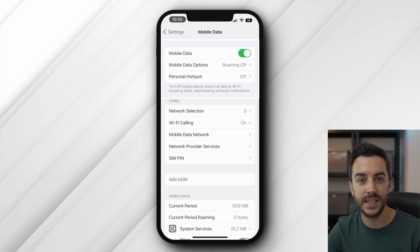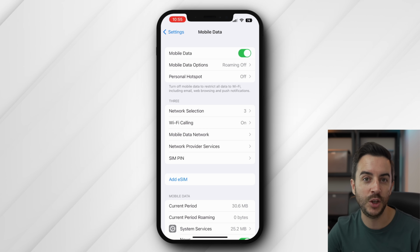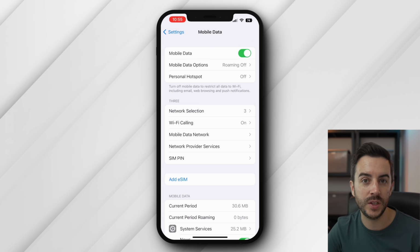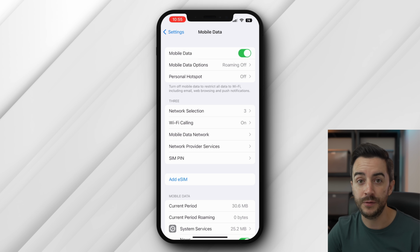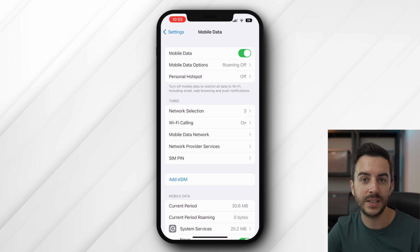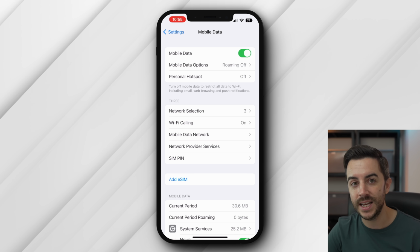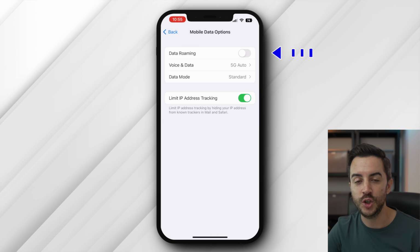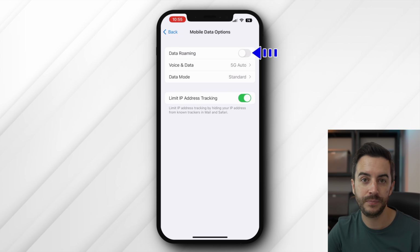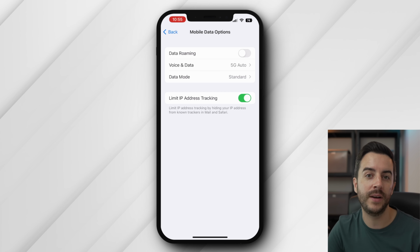If you're traveling overseas, it's possible that your provider will charge you a lot of money for any data that you use when not on Wi-Fi. So there's two things that you need to do here. First, find out by checking with your mobile provider whether you're allowed to use your existing data when traveling abroad. If the answer is no, you're going to want to head into mobile data options and ensure that data roaming is toggled off. This won't impact your data usage when you're in your home country, only when you're traveling overseas.